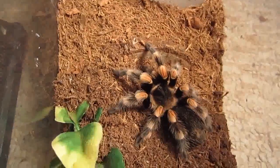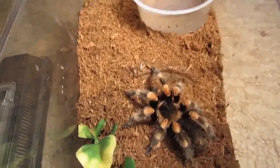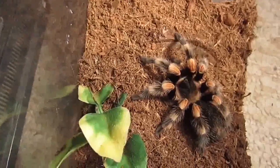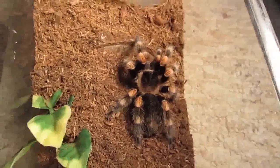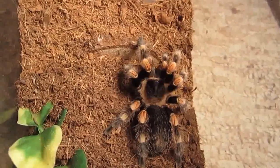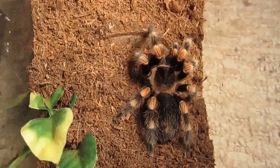Alright, next. Here's my larger Brachypelma smithi. Let's see if he'll eat. Let's see, now where'd my tongs go? Oh, there they are. Well, did you get it? Yep, I think you did. Awesome. That may have been the same one that the Pamphobeteus denied. Very cool. One of the most popular tarantulas in the hobby. Alright, we'll move on to the next one.